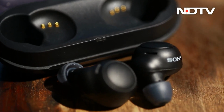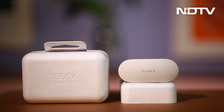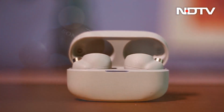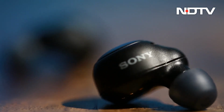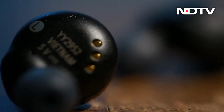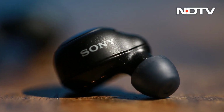Sony is no stranger to the true wireless earbuds market. It sells some of the best TWS we've heard of, namely the WF-1000XM4. But Sony has been hesitant to enter the more budget-friendly end of the market. That is, until they released the WF-C500, its smallest and most affordable true wireless earbuds so far.